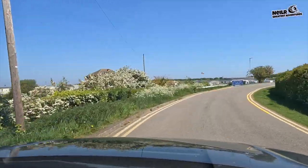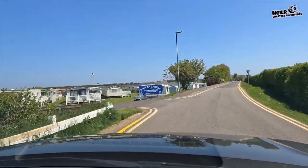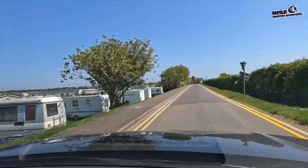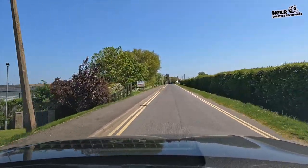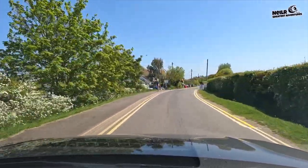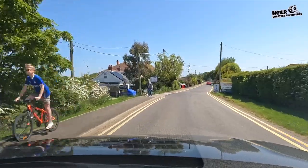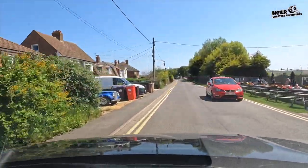Right, so this is Anderby Creek. So yeah, a little village, but with a lovely beach. I say you can come here all year round as well to visit. A lot of people actually come here just for a lovely walk down the beach and bring the dogs for a walk on the beach. So yeah, there's caravan sites around here as well, and there's a pub there.